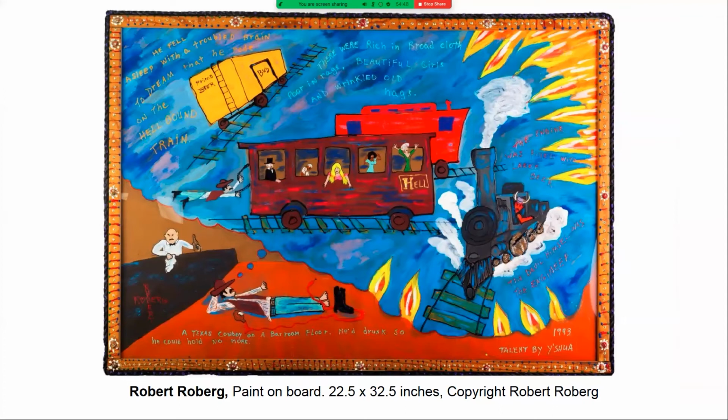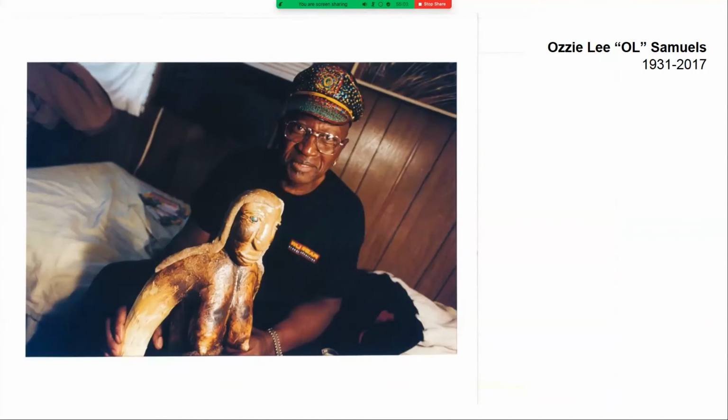This is his Hellbound Train. I believe it was about alcoholism. And he's still at it. He's still going strong. He did 100 paintings of the Book of Revelation and just keeps making these remarkable paintings. I think we have 2 or 3 in the exhibition.